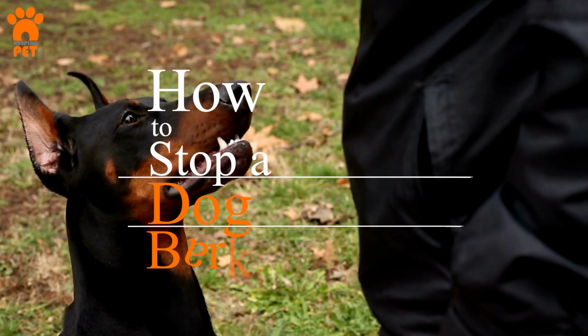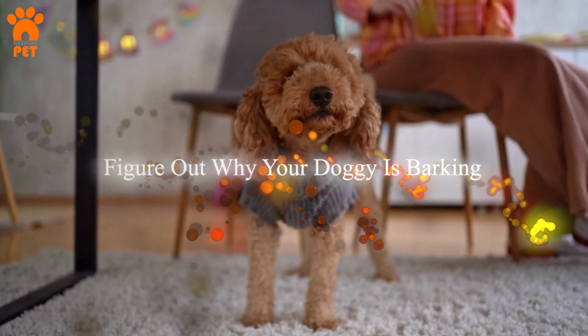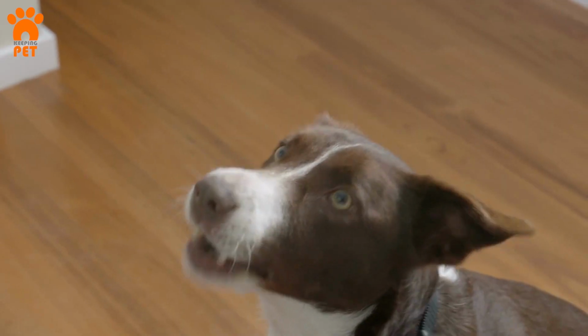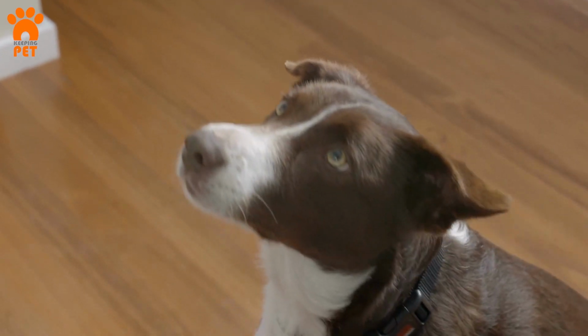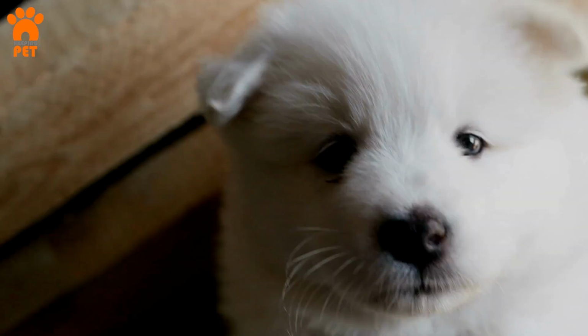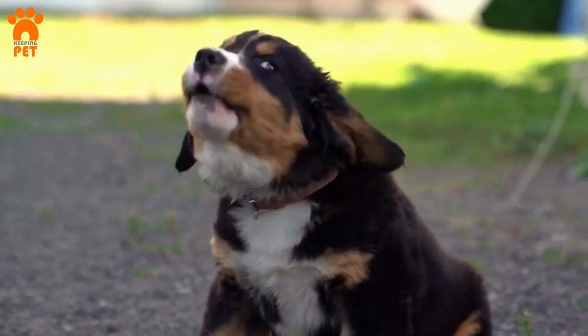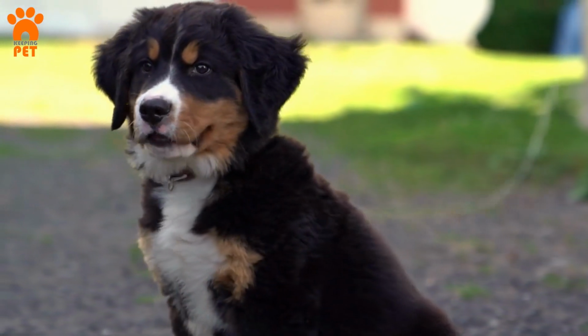How to stop a dog barking. Number 1. Figure out why your doggy is barking. The first step in stopping your furry pal from barking is to figure out why they're doing it. Is your doggy barking out of fear, anxiety, boredom, aggression, or what? Once you know the reason, you can figure out what to do about it.